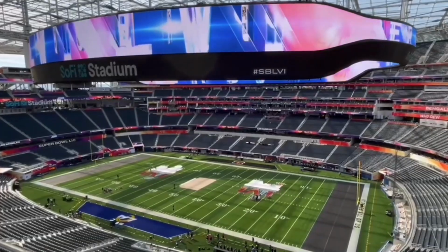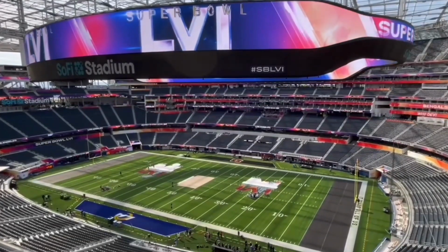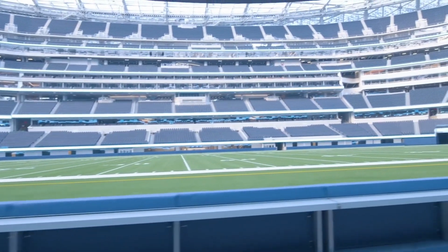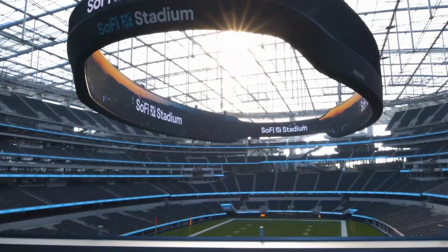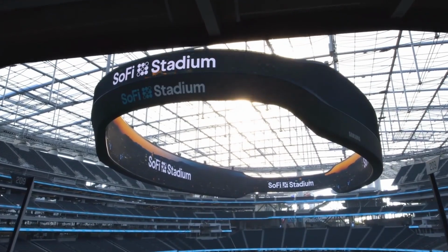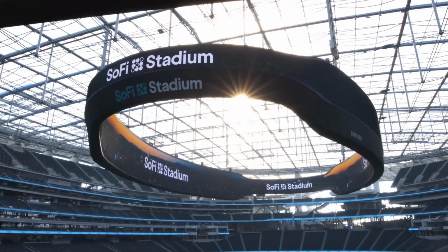Take a closer look at this multi-billion-dollar sporting marvel. SoFi Stadium, which was funded and created by Rams owner Stan Kroenke, is meant to be much more than just a football field. The stadium will be the focal point of a massive entertainment, retail, commercial, and residential development that will cover over 300 acres of lush greenery.